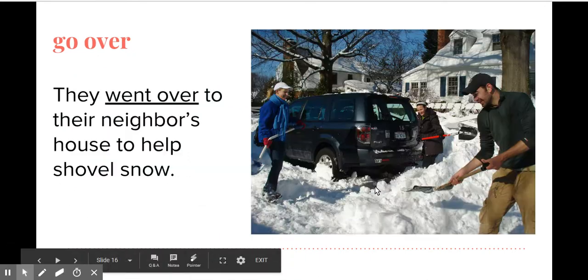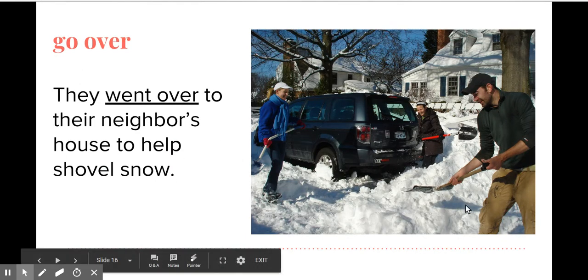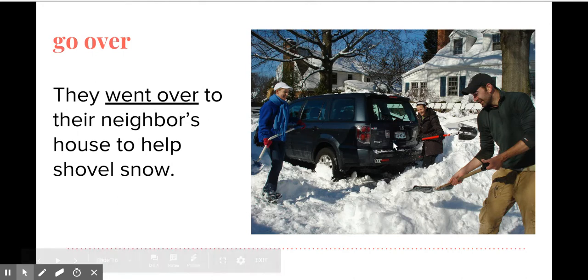Okay, more example sentences of go over. They went over to their neighbor's house to help shovel snow. They are shoveling snow, but they had to go from their neighbor's house here. Go over, they went over to help.